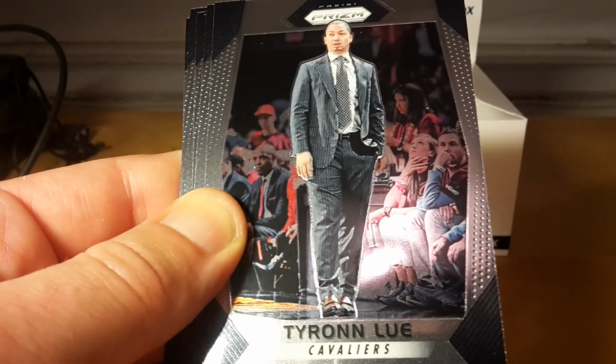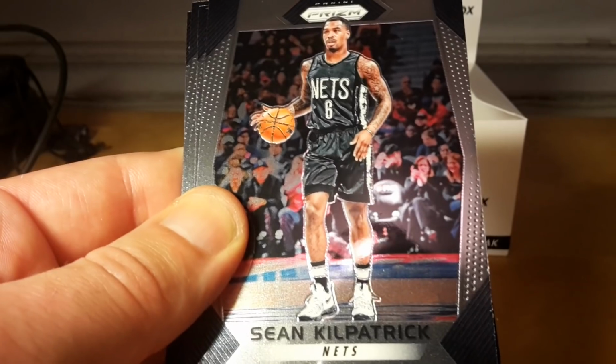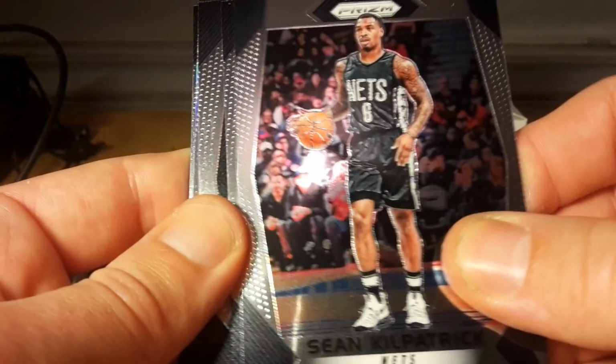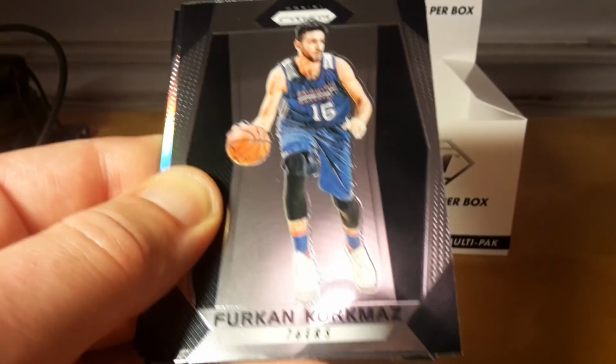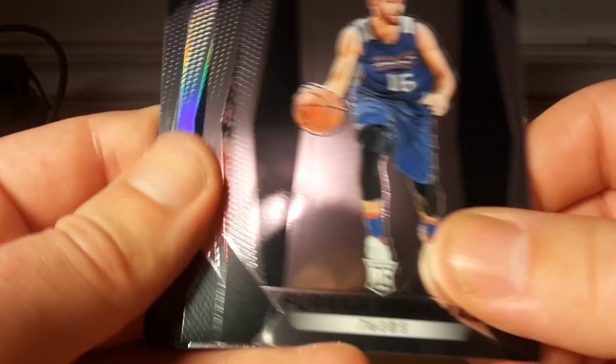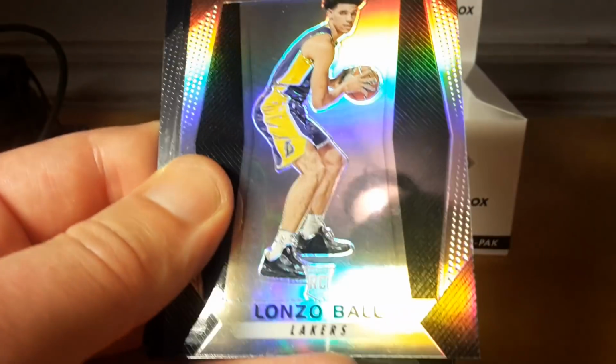So each pack, which contains 4 packs inside, costs $9.99 plus tax. So not a bad value at all. For Korkmaz, Eric Bledsoe.